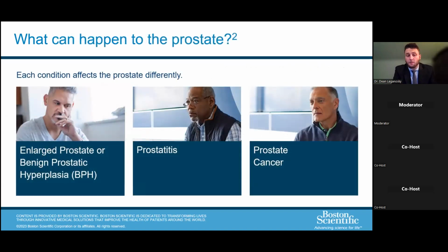So what can happen to the prostate? Well, there are several different conditions that can affect the prostate gland. What we're going to really be focusing on tonight is the benign enlargement of the prostate gland, or BPH. This is normal, non-cancerous growth of the prostate that can contribute to voiding issues. Other conditions that can also mimic BPH or have similar symptoms are inflammation in the prostate gland, which is termed prostatitis, and prostate cancer, which is a malignant growth of the prostate, a different process than BPH.